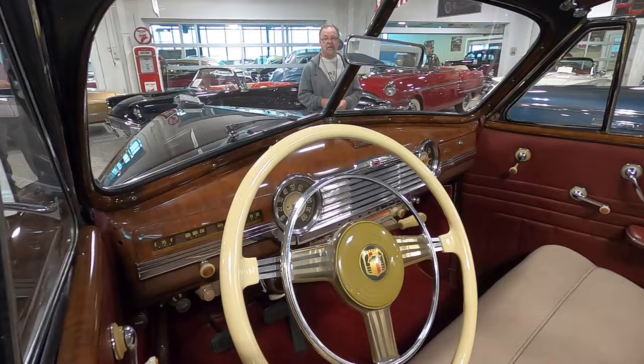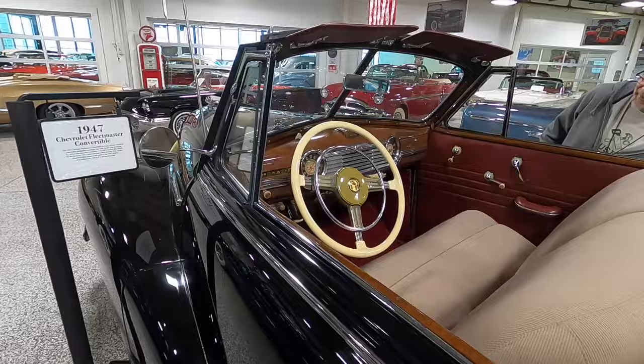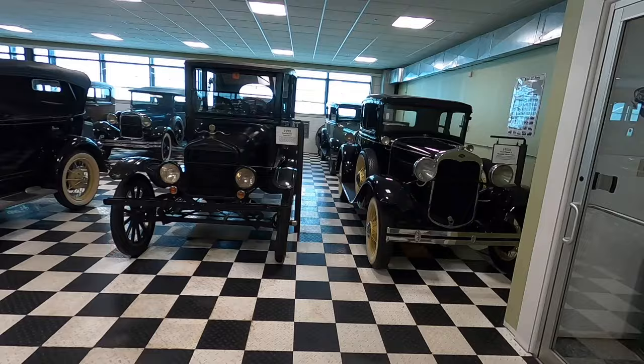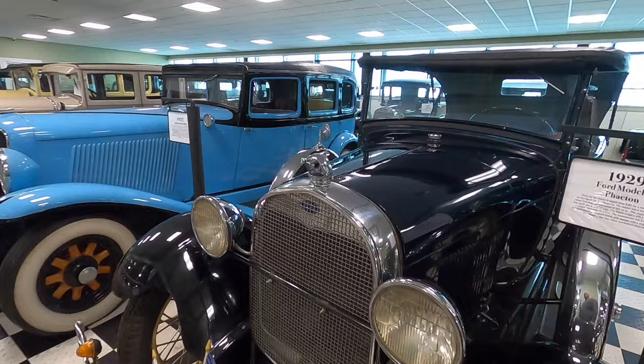That 38 Ford, I had to send all the dash out to have it all re-wood grained. Oh, really? Yeah. That looks really nice. Gotta walk through here. Like the Phaetons.